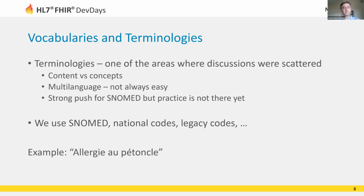Not only in the publication of the implementation guides. I think I have an example to show next. Making the code systems, it's still a bit difficult because the support for multiple languages exists, but it's not very easy to use. And in Belgium, we have a strong push for SNOMED, but in practice, there is not yet practical use of SNOMED terminologies. So everyone knows that we want to use SNOMED, but the clinical practice is yet catching up with that. So it's a tricky area.